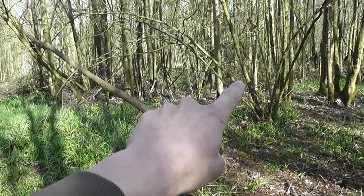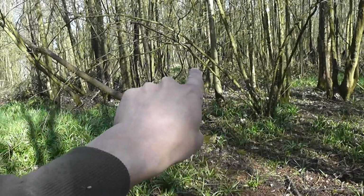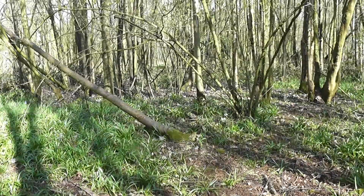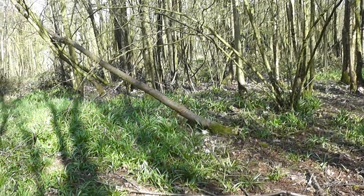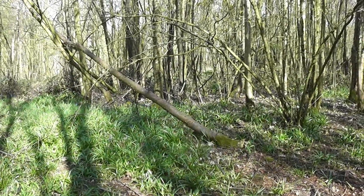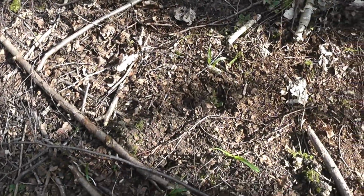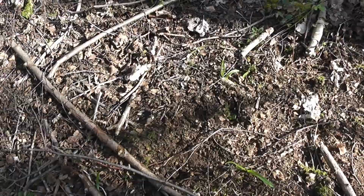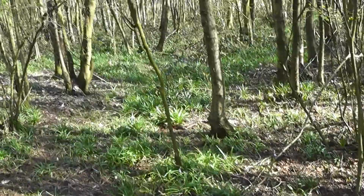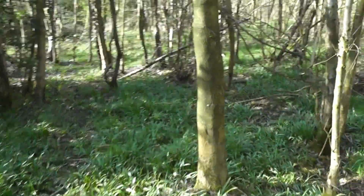This is a private part of the wood. There is a trackway that runs down here, where forestry and I presume a farmer might be able to drive up and down, because I've seen tractor marks in the past. They definitely don't look like animal tracks. So I don't know, very strange looking things. They definitely look like finger marks to me.